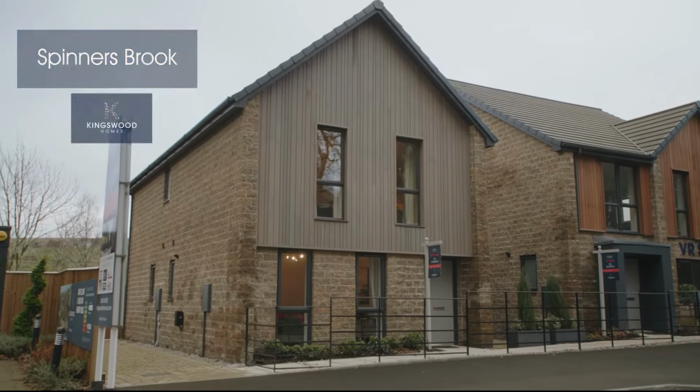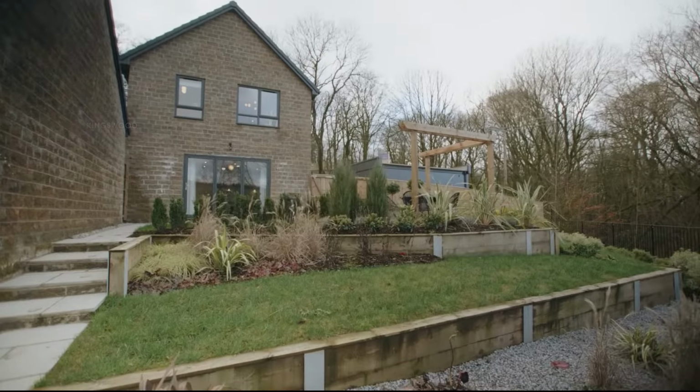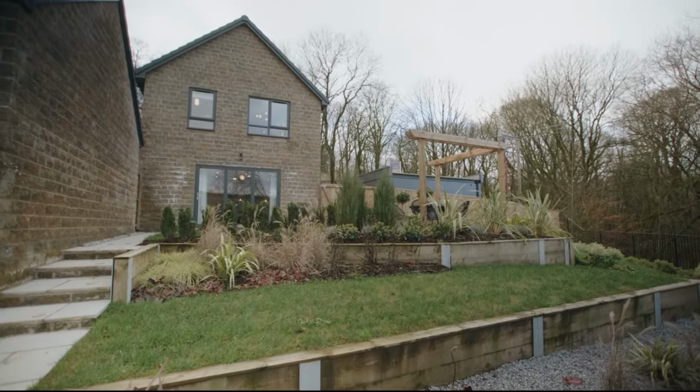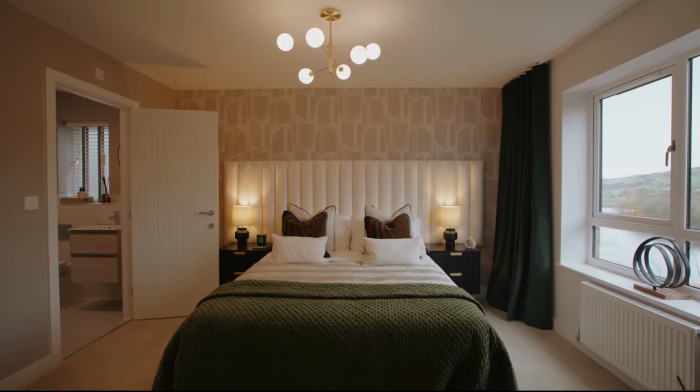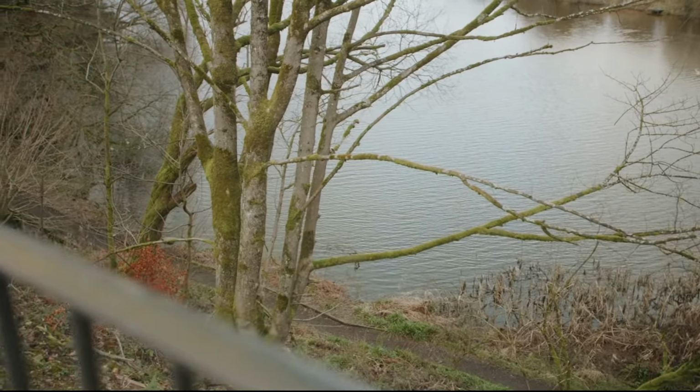We're here today to visit the award-winning Kingswood Homes, specifically their Spinners Brook development, an exclusive development of just 79 properties that are all as beautiful and as unique and as wonderful as the landscape in which it sits. Now, if that whets your appetite, come with me as we take a closer look at today's homes. And of course, welcome to another exclusive property tour.